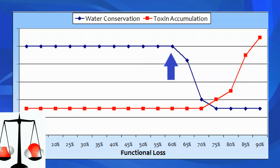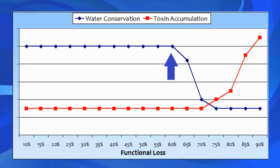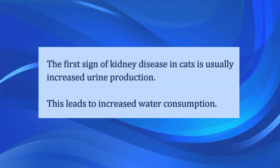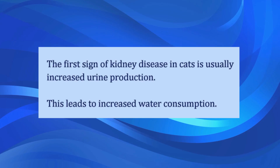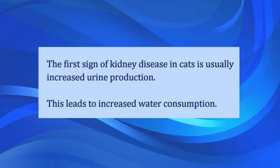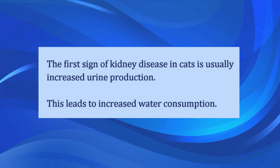conserve water. This is usually the first sign that we see, and it causes the first change we see on our laboratory tests. When this happens, the cats start producing more urine. A lot of times people will notice more urine in the litter box, and they will notice that their cat is drinking more water. Something to keep in mind is that they are not producing more urine because they are drinking more water. They are drinking more water because they are producing more urine. They are drinking more because they have to.